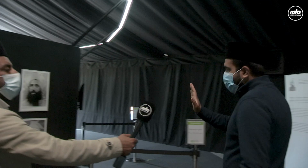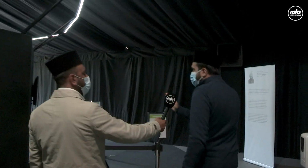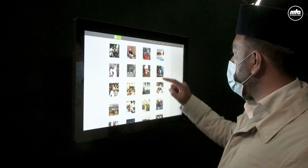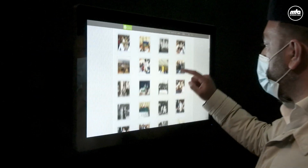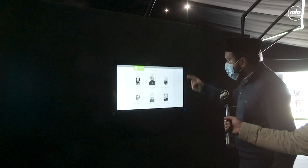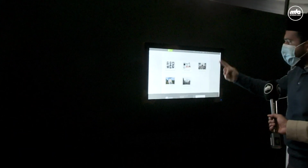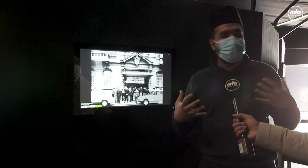All around the 8 edges of the octagon, there are screens. It's a digital exhibition. You step forward, you click on exhibition on a touch screen, and you can scroll through so many countless photos. When you come here, don't just think you're going to look at photos, you're going to learn about history, you're going to learn about the grandeur of the Jamaat.